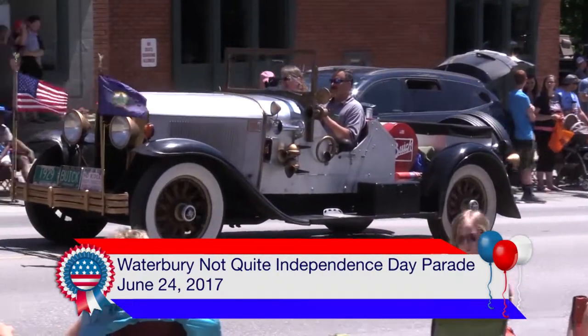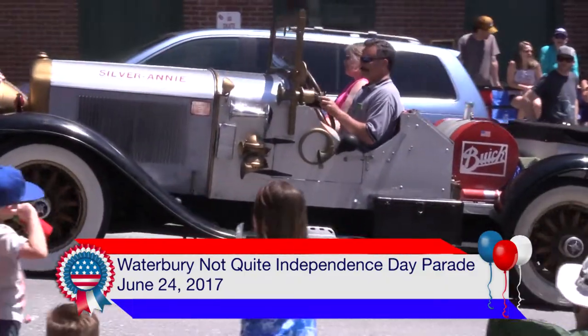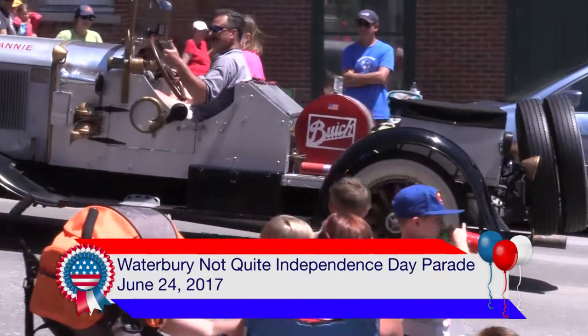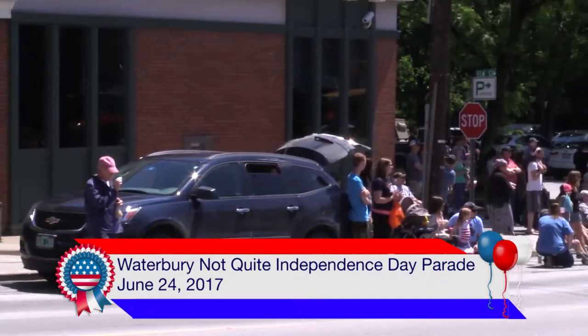You heard the term, not your father's Buick? Well, this is your father's Buick. More likely, your grandfather's Buick. Perhaps your great-grandfather's Buick. And it's a beauty.